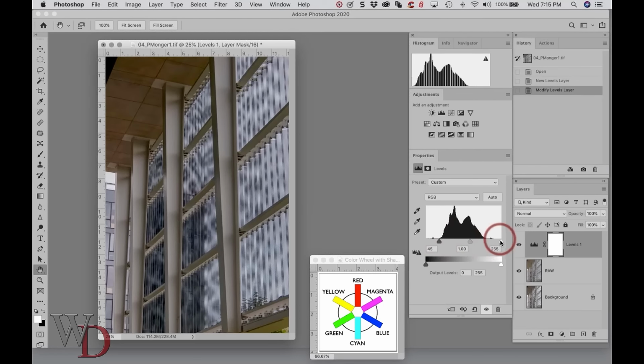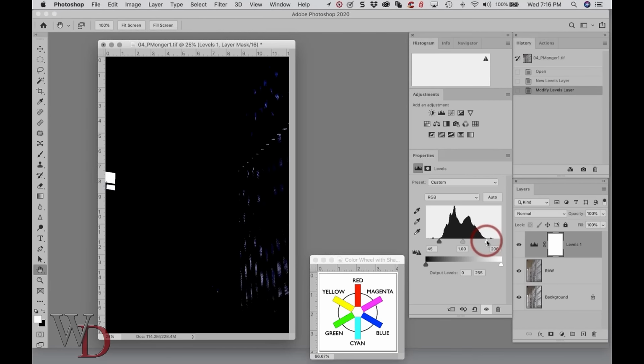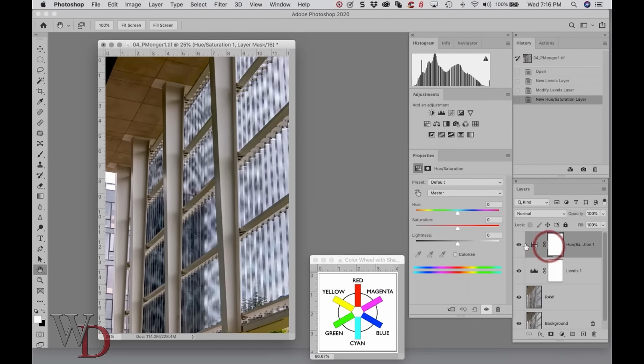Let's do the same thing over here with the white, holding down the Option key, Alt on a PC. And we've got a window over there, which again, doesn't make any difference. There's no detail in there to begin with. So that's probably about right there. We'll take the midtone slider. I'm going to click on that and just use my arrow keys, there we go. And there's before and after. Now let's take the Hue Saturation. And what happens if we pump up the yellow on this?